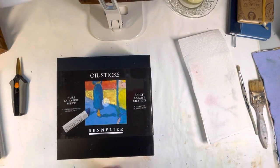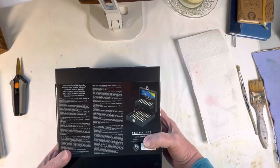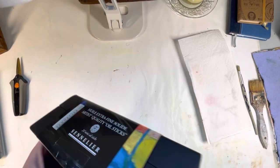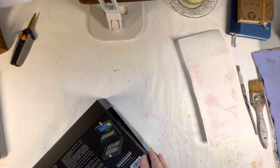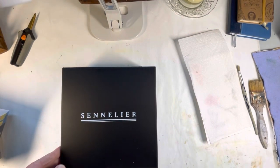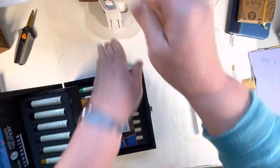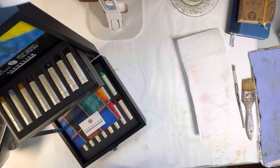Oh, look. Sennelier Oil Sticks. Oh, how fun is that? Wow. Nice. Beautiful packaging. What a gorgeous box. These are actually my first official oil sticks. I might have to take my camera off of here, where you can smell the oils in them. Yeah, I think I'm gonna take my camera off of here. Isn't that pretty?